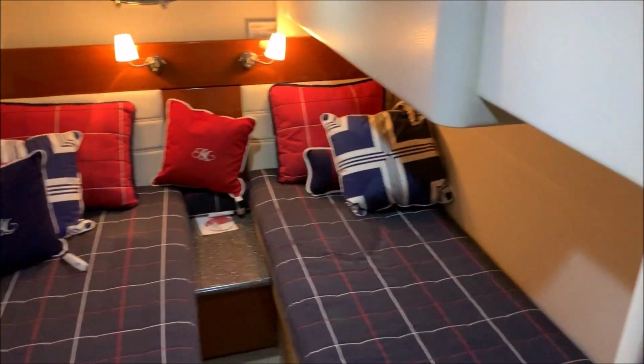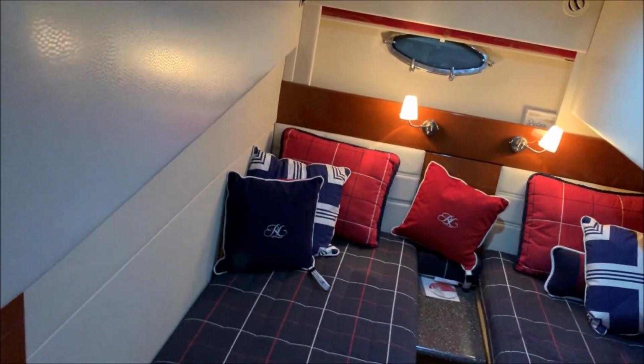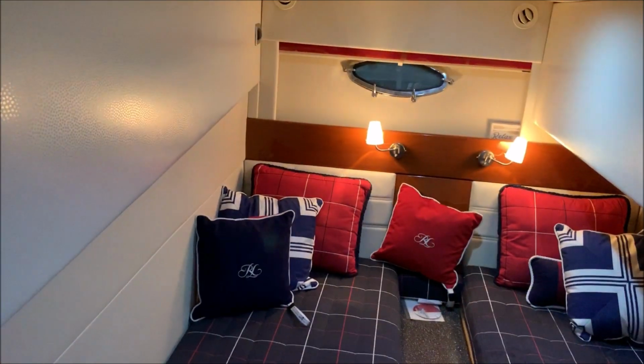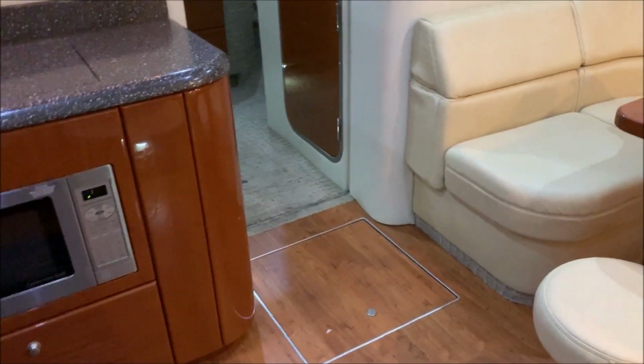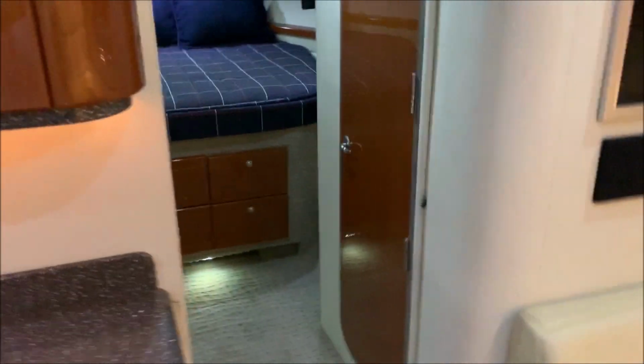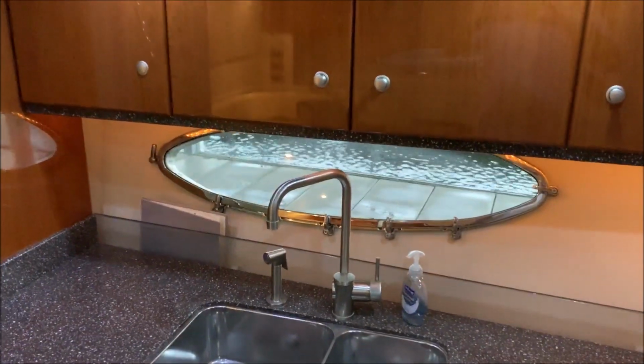Back bedroom, all perfect. For some reason, the carbon dioxide alarm is going off. I'm sure that has to do with maybe the low batteries. House batteries, engine batteries, generator batteries are less than 2 years old, still in 100% working condition.